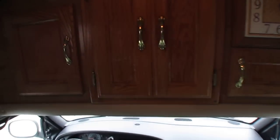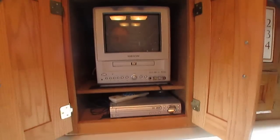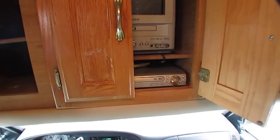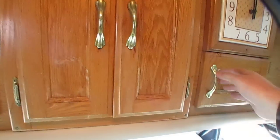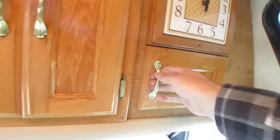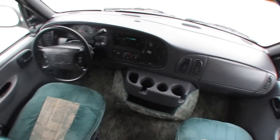Got a TV, all the electronics up here, DVD player. Extra storage up there. To be this small of a vehicle, this thing's actually got an impressive amount of storage. Seats look great. Carpets look great.